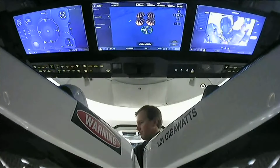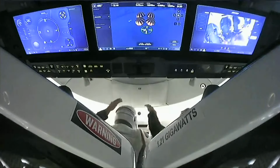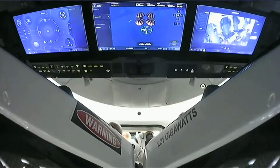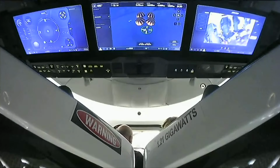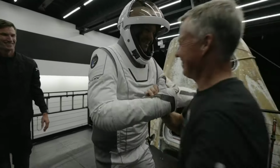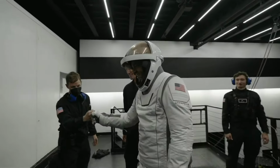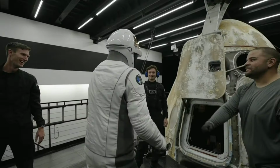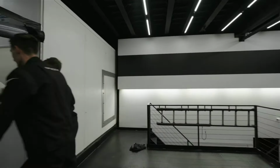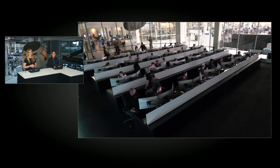We heard Jared get one last call out on the loops before egressing himself. And the final Polaris Dawn crew member egressing Dragon Resilience, Commander Jared Isaacman. Our second frequent flyer in Dragon, completing his second mission in space. For a second, I thought he was saying goodbye to his spacecraft, but it turns out he was saying goodbye to the people still in there assisting him with his egress.